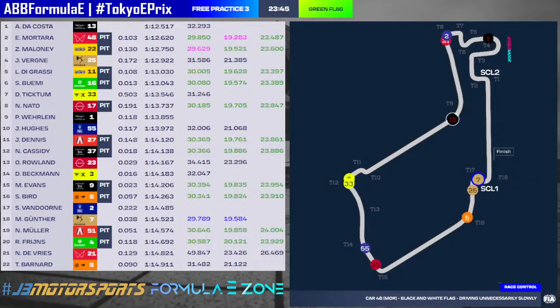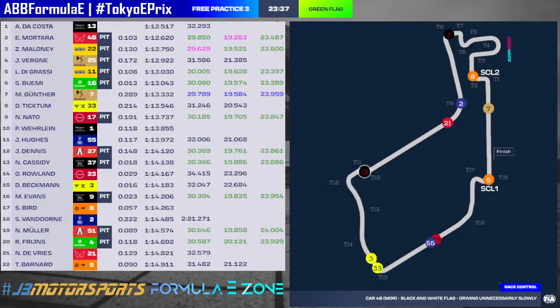He was an unlucky retirement from yesterday. How 12 months can change the complexion. Yesterday, of course, he was a retirement following a technical problem which actually brought out the red flag in the race. 12 months prior to that, he was racing for Maserati MSG and went and won the E-Prix. So he knows he's got good performance around this circuit. And how do you think he's going to use yesterday to try and bounce back today, Katie?